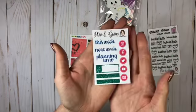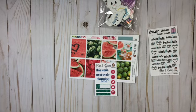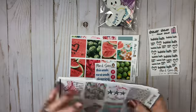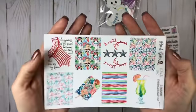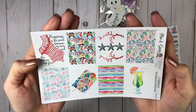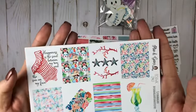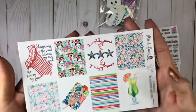Again, another for you to put. And then this one is called, I think, the Beach Weekly, which I really need to get to the beach this year. And it says, "Happiness is the sand between my toes and the sun on my face," and that is the truth. Look at these full boxes. That kind of looks good to me too.